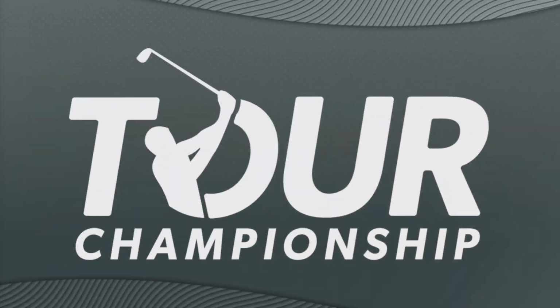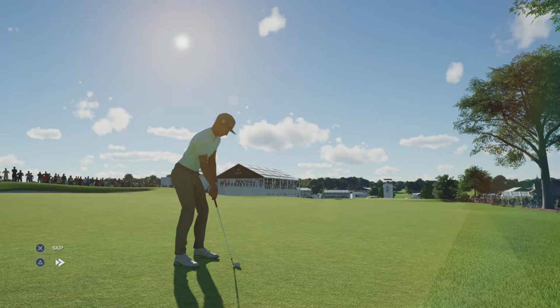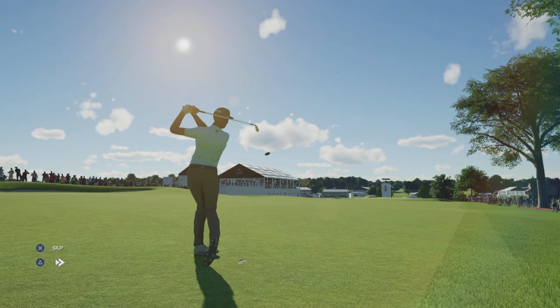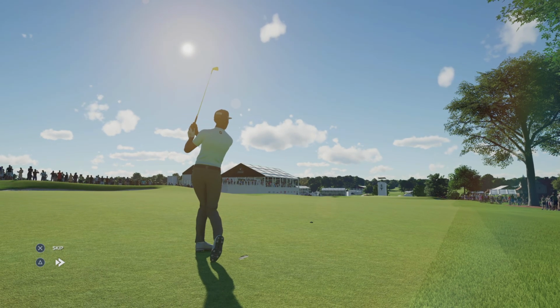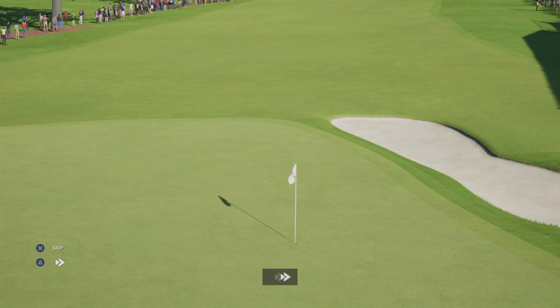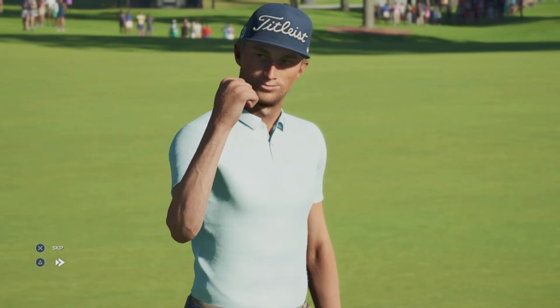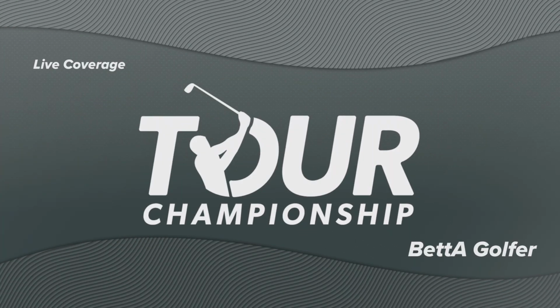Now let's switch our attention to Will Zalatoris. Yeah, coming off the back of a bogey on the last hole. That is a pure looking draw. Chosen the pitching wedge here. Well, that sets up a birdie putt, even if it is from long range.